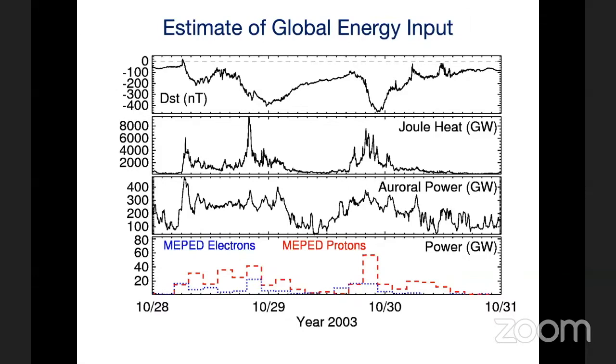greater than 30 keV. So here's an example, showing the well-known Halloween 2003 storms, which is a superstorm with Dst down to about minus 460 nanotesla. The second panel is showing the hemisphere-integrated Joule heating. The third panel is the aurora power, and the bottom panel shows the more energetic particles measured by NOAA MEPED instruments for electrons and protons.